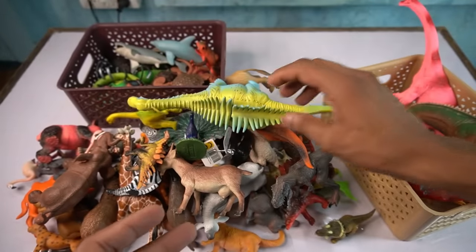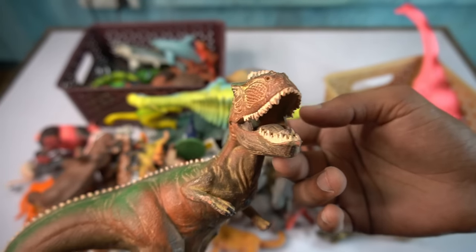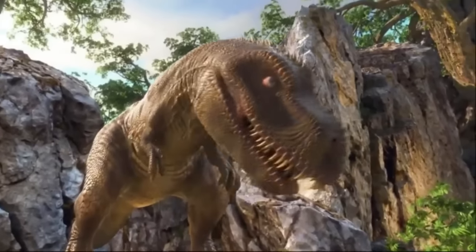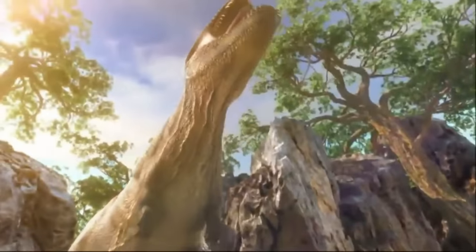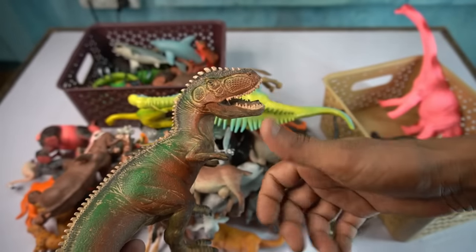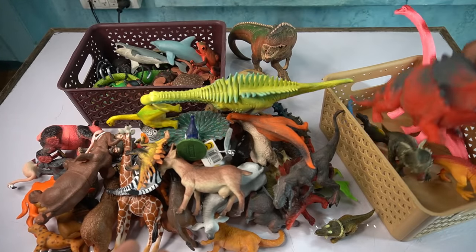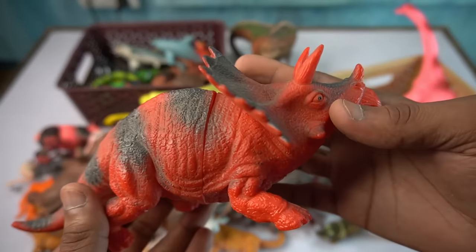So side this. And guys, next figure, guys, big size T-Rex dinosaurs. Oh my god, really really amazing. High quality finishing and designing so good dinosaurs. Oh my god, it's really really wonderful. So side this, T-Rex dinosaurs. And guys, next, wow guys, beautiful look, guys, big size red black combination dinosaur is awesome.